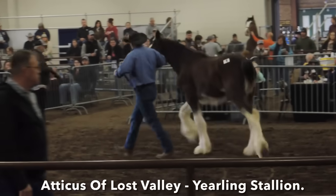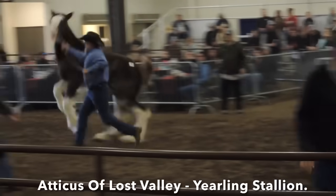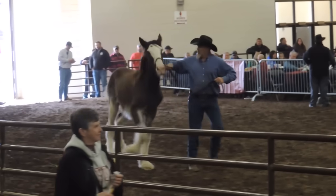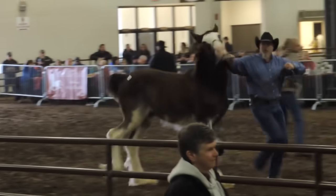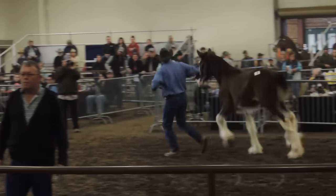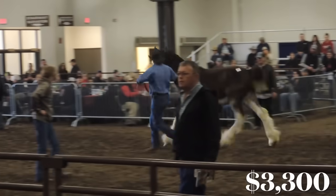So we got our bidding number right as the sale started, and this was the first horse out, and he was just full of energy. He was just a yearling, just a young boy, a stallion. And now $5,000 on something, $2,500. At $2,500, $2,500.